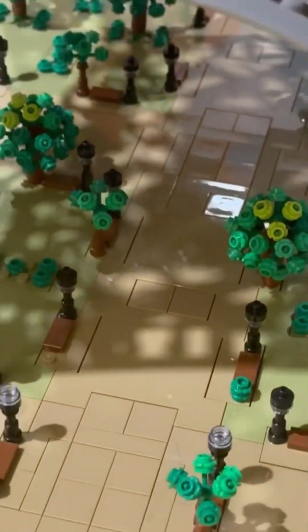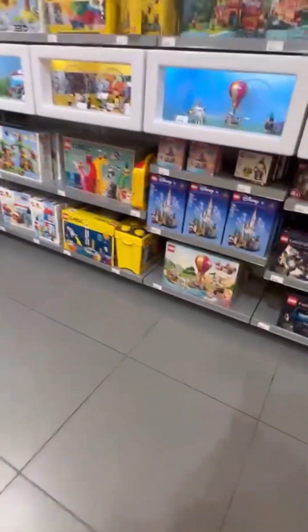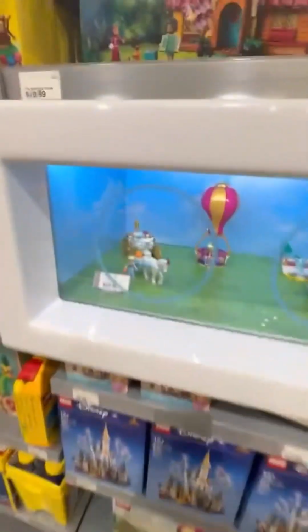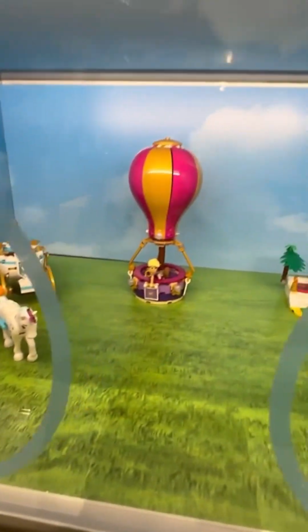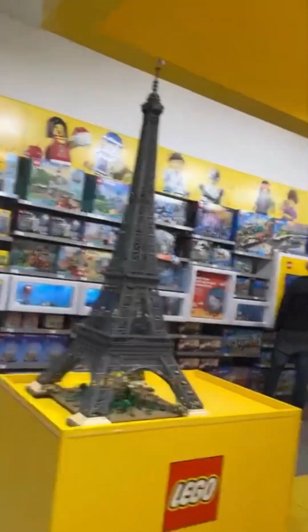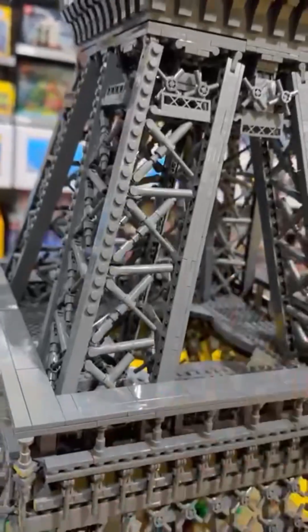Some new brass. Totally should buy this. Look. Dinosaurs. So this Eiffel Tower, they just released it.